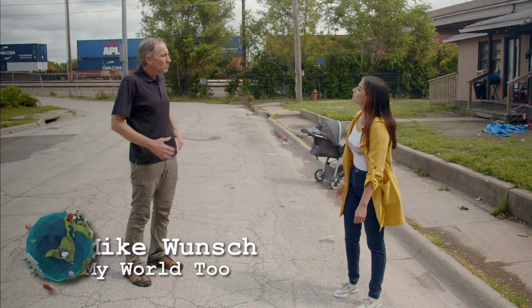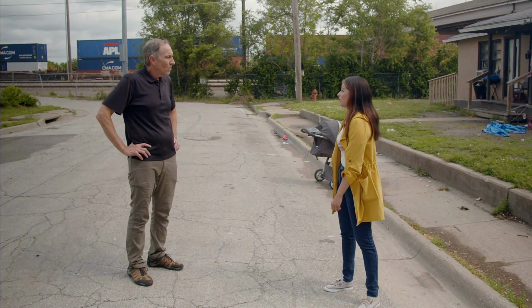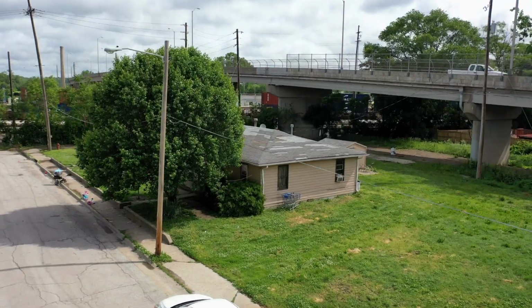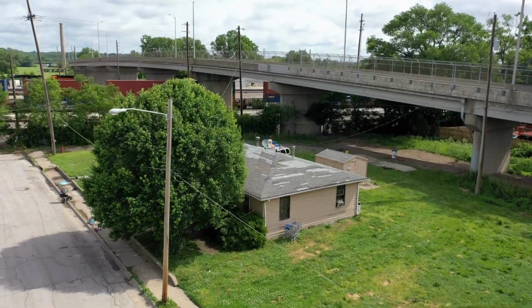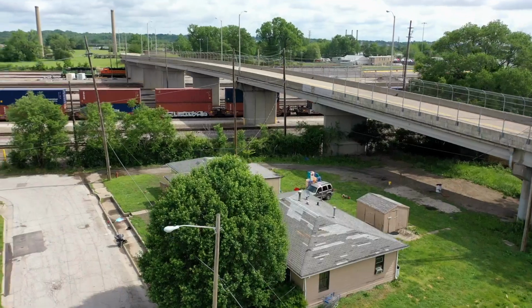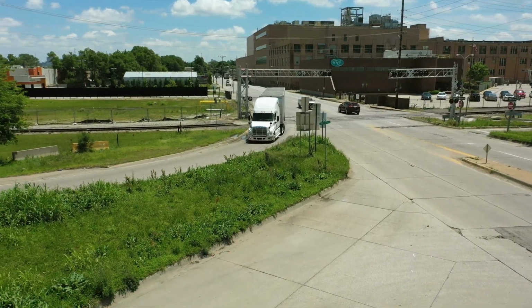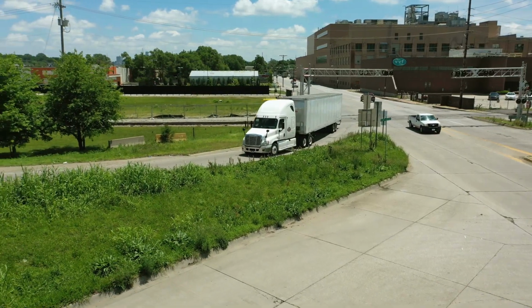What kind of health issues are we talking about? Oftentimes, when you're close to a lot of this air pollution and constant contamination, there's concern for lots of respiratory diseases. So you'll see higher rates of asthma in communities such as these. There's also heart disease problems.